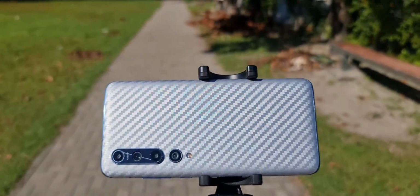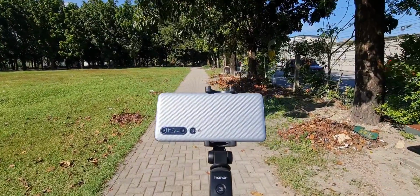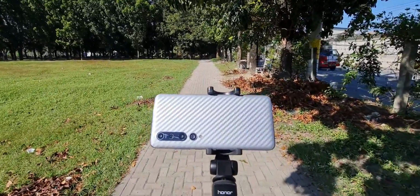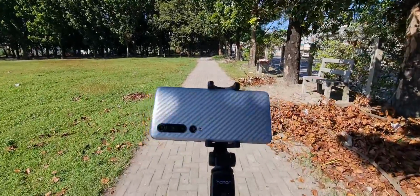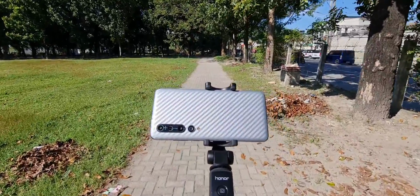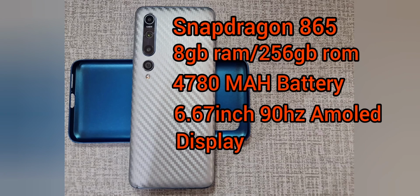Hello there guys, this is Marky from Afforditech, and it's 2021, and right in front of me is last year's Xiaomi flagship phone, the Mi 10 5G. Now the Mi 11 is coming, but is it worth your money this 2021? Or can you just settle for buying this Mi 10? I've been using this phone for 3 months now, and here's what I have to say. Before we start, here are the basic specs of the phone.